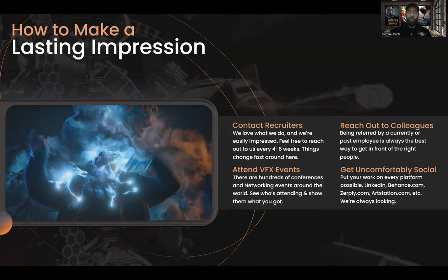Attending these events is a big plus. You're ahead of most people. Some of the people are probably sleeping on their couch right now. So it's great that you're really invested in your career. And I'm looking at this slide right now: get uncomfortably social. Yes. And I always say you have to be uncomfortable to be comfortable.